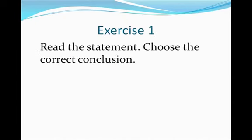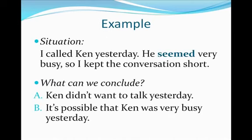Exercise 1. Read the statement. Choose the correct conclusion. Example. Situation. I called Ken yesterday. He seemed very busy, so I kept the conversation short. What can we conclude? A. Ken didn't want to talk yesterday. Or B. It's possible that Ken was very busy yesterday. Answer B.